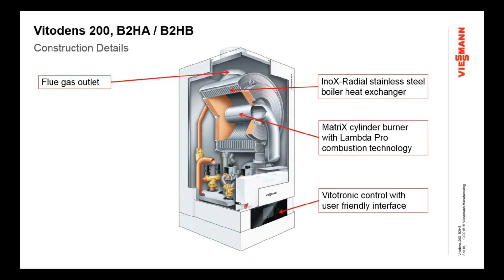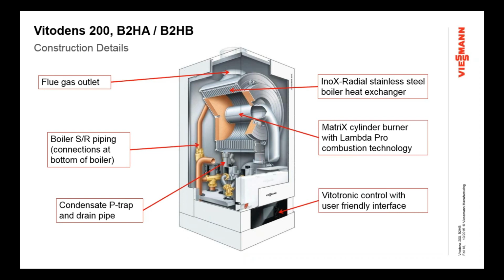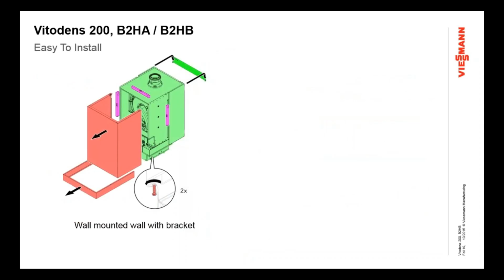A couple other things to point out here: the flue gas outlet comes out the top. The condensate drain, there's always a P-trap in there, and that drains out the bottom. And then you've got boiler supply and return connections that are built in and come out the bottom of the boiler. So those are the core construction of that boiler. And I'll get into the details of some of those things as we move through this presentation.